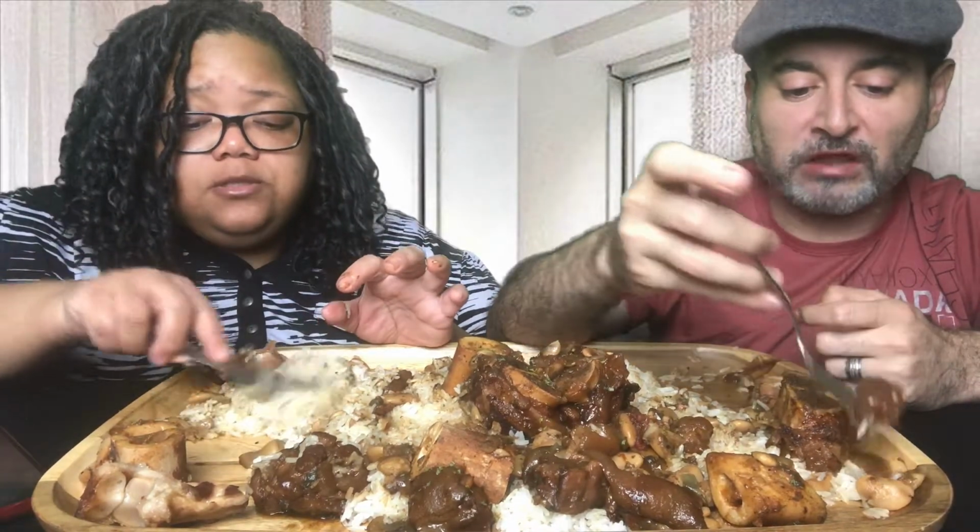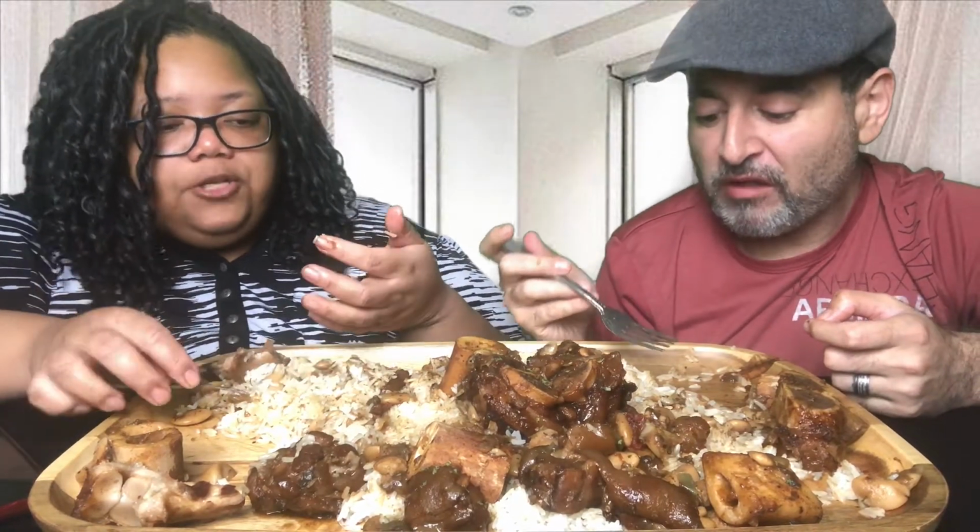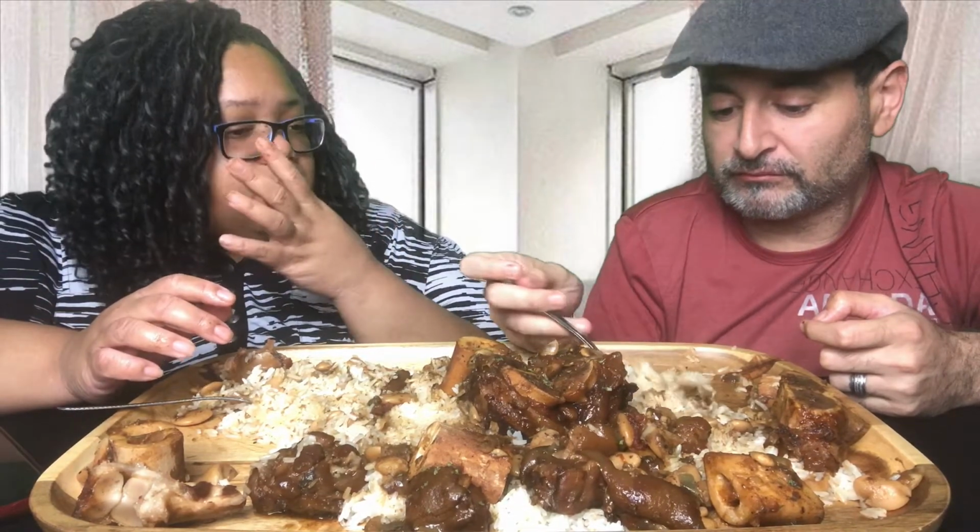Those are the only 2 ways you can cook it? No, you can cook it on the stovetop, but it's going to take a lot longer if you do a slow cook. So a pressure cooker or the Instant Pot reduces the time dramatically. Otherwise, it's going to take a couple hours for the meat to get really tender. And besides the white rice, what does it normally accompany with?